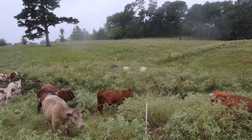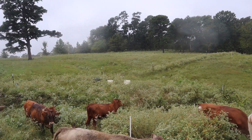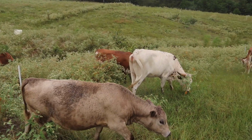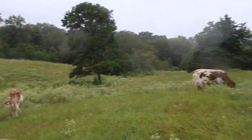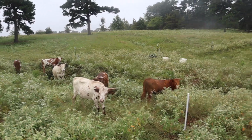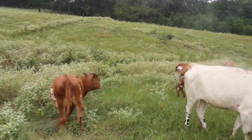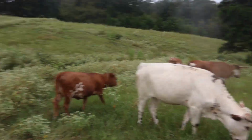What I did do is I left their water and mineral over there to where they have to keep walking back to get it to where there's more trampling. Because they're gonna be in here for at least a day, trying to still figure out how much to feed them. But they're good. Hey, easy, easy, easy. Okay, easy. Don't pass Betty like that. She gets mad. Huh, Betty?